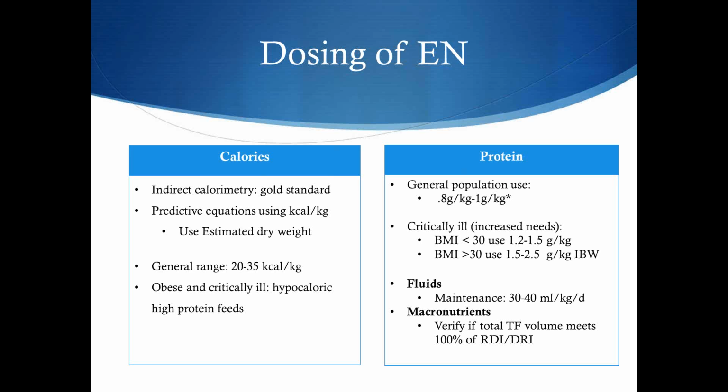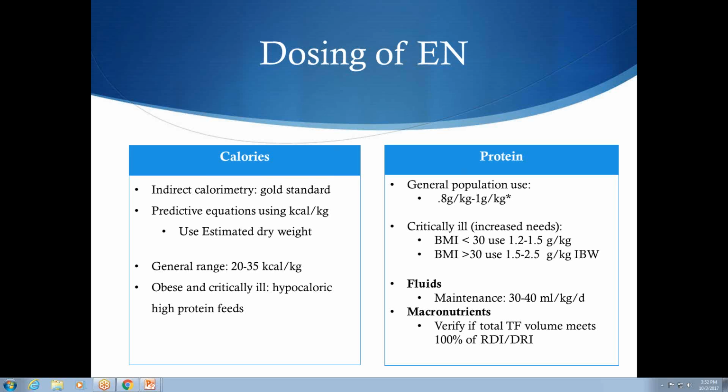For protein, we do want to give them a lot of protein. Protein turnover in the ICU is really, really high. For the general population, it's usually 0.8 to 1 gram per kilo, which can be low for some patients. But in the ICU, if their BMI is less than 30, we want to give them 1.2 to 1.5. And if it's more than 30, we can go up to 2.5, okay?